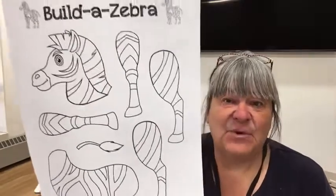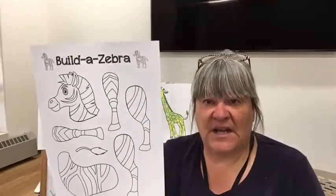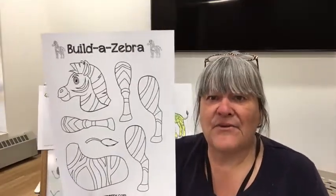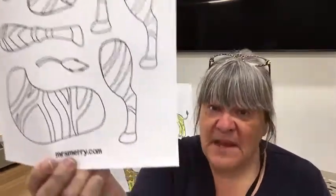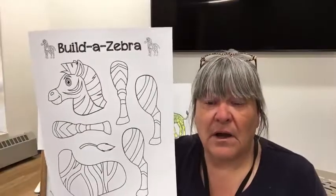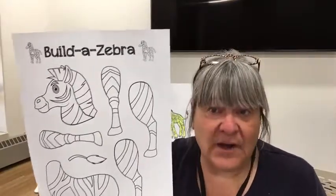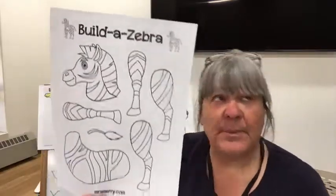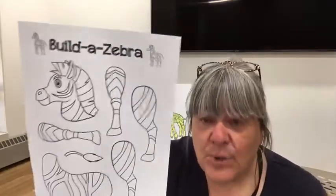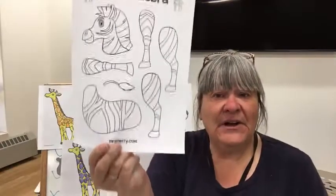Now I looked at the zebra and it made me think of a package of gum. I thought of the Fruit Stripe gum zebra. He has all different colors. Maybe you want to make a rainbow zebra. Maybe you're not doing a black and white one. Maybe you're doing all kinds of colors. Or maybe you're just going to do a blue zebra or a pink zebra or a brown zebra. It's your zebra to color, cut out, and glue together however you would like.